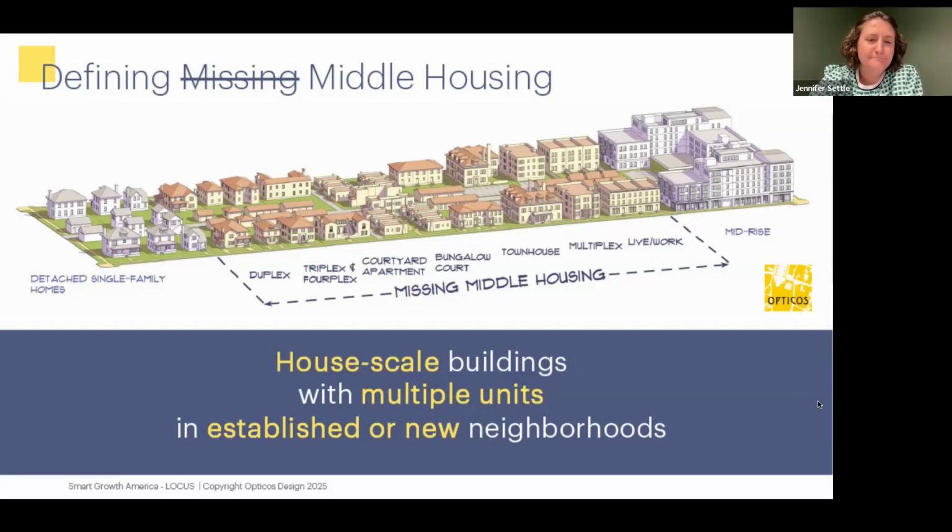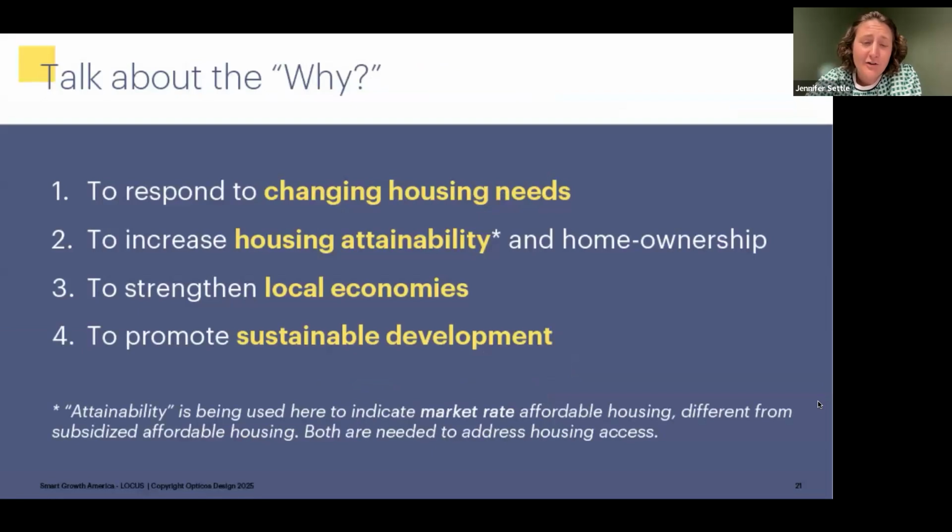Next. When engaging your community, it's imperative to go back to that why. Talk about the need and the ways that middle housing can support some of your community goals, from attainability to sustainability, and of course, helping support the local economy. Next.